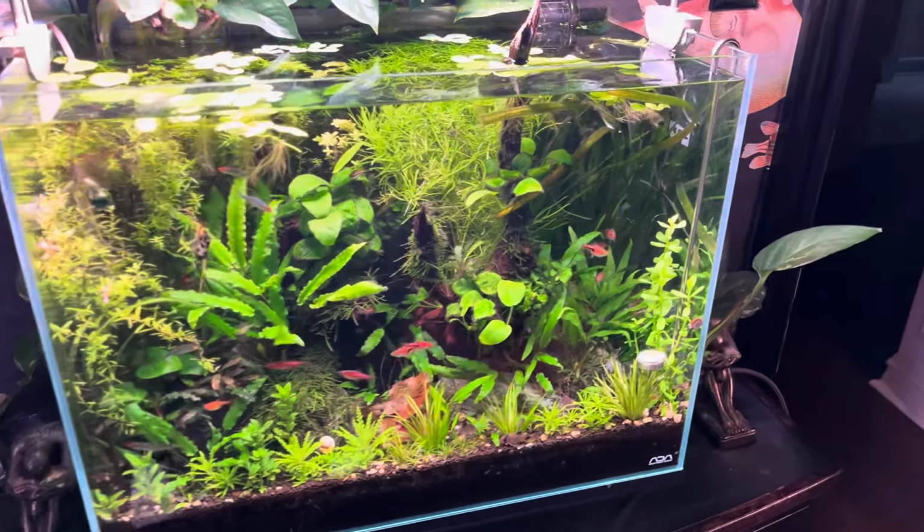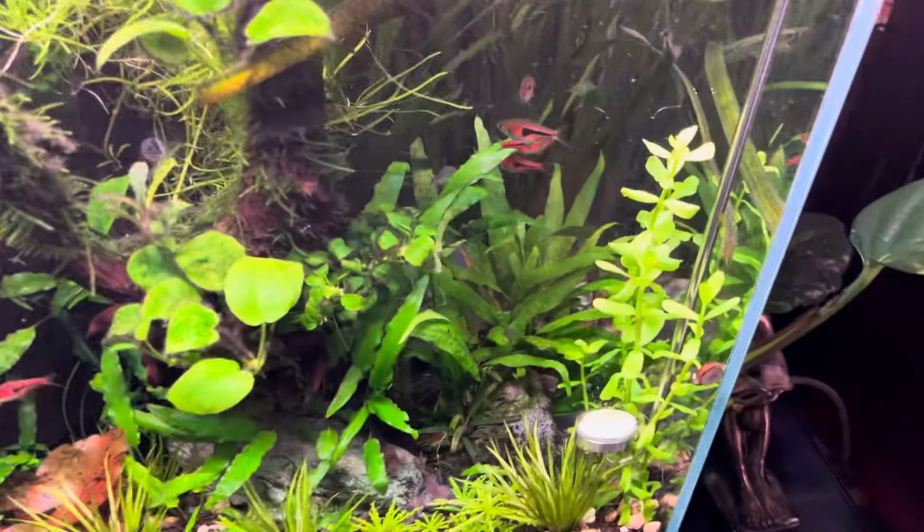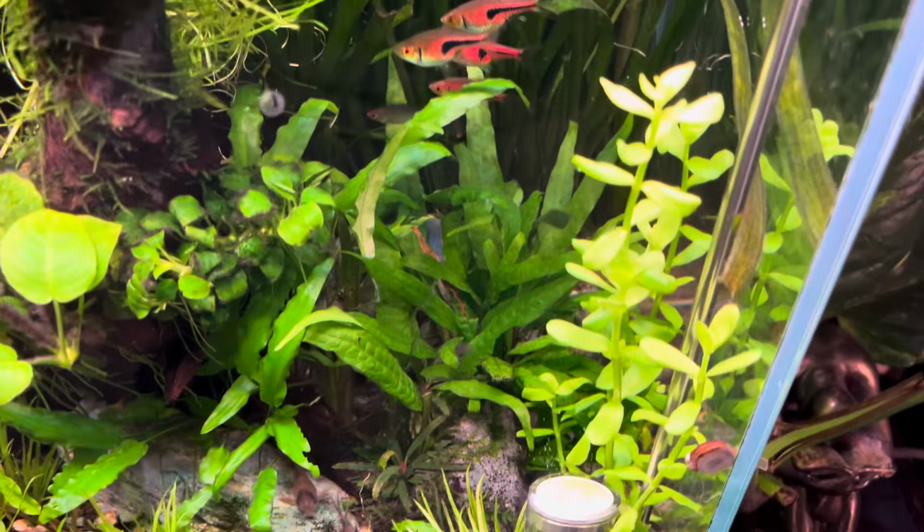Bacopa, Copacabana, blah blah blah blah blah blah blah blah blah blah, Bacopa.